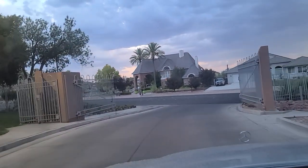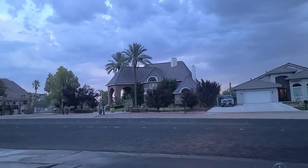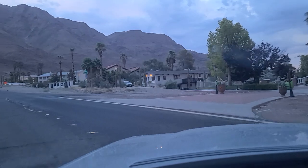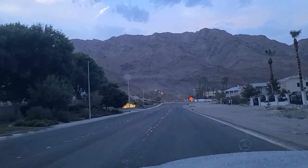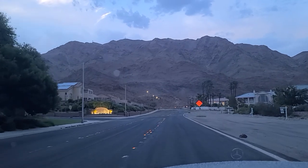Make a left and go back down Bonanza again real quick. That's a cool looking house over there. And back eastbound, when you're flying out of Las Vegas, this is the mountain you're going to be flying over, primarily if you're headed back to the Midwest or Northeast. The pattern usually takes you out over these mountains.